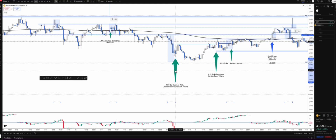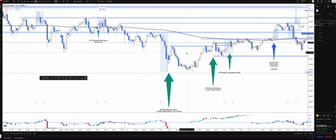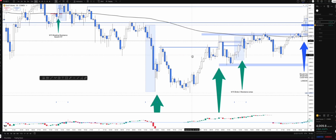And we're seeing here that the M30 big rejection wick candle flipped bullish with volume. So again, my trading style is just pure price action. You can see here a big massive wick, and then this candle has flipped bullish, and that's where I've entered, and we've obviously been on the 30-minute.